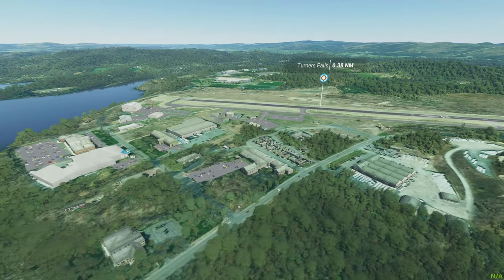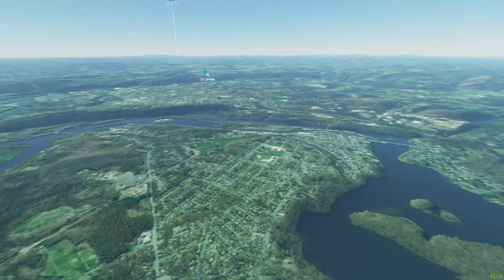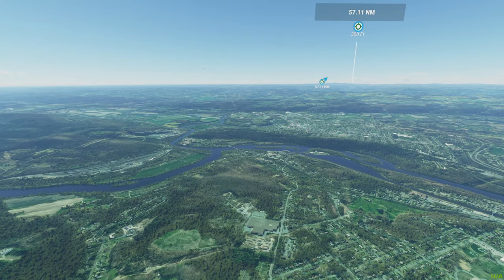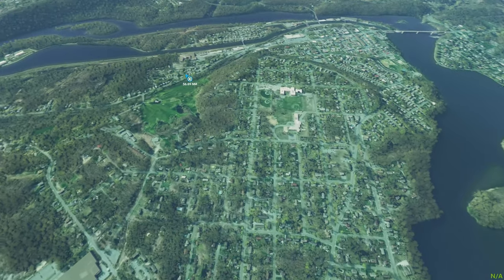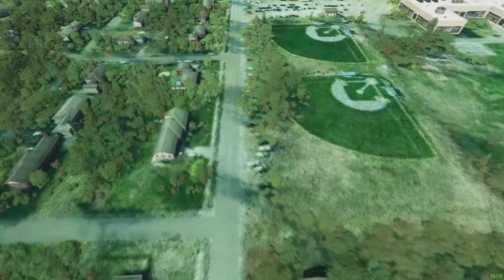Just feels kind of choppy. It's all the detail again, I guess. Maybe if I raise up in the air, it'll get a little bit better. Almost looks like a printed circuit board or something. Is that two baseball diamonds or something? Kind of looks like it.